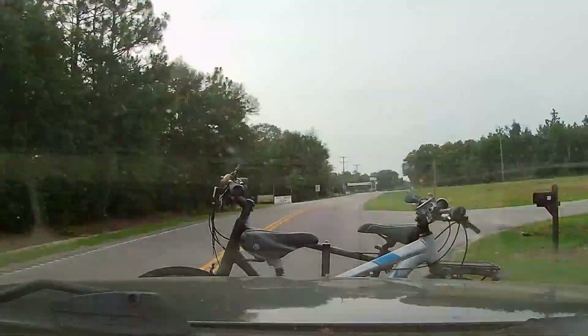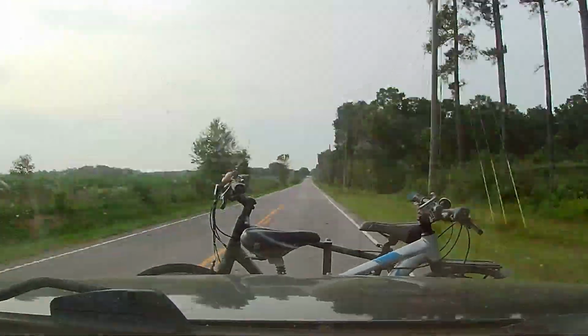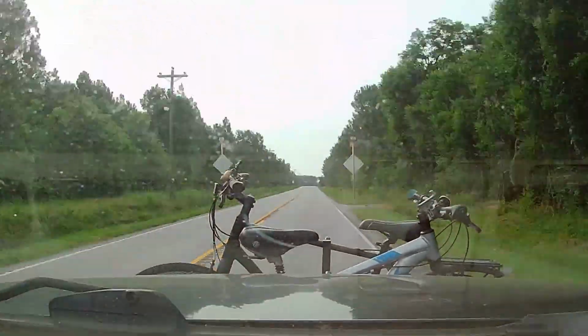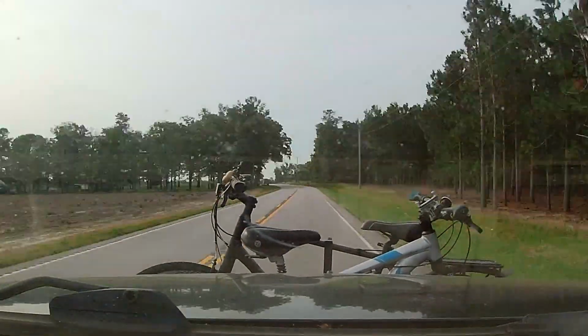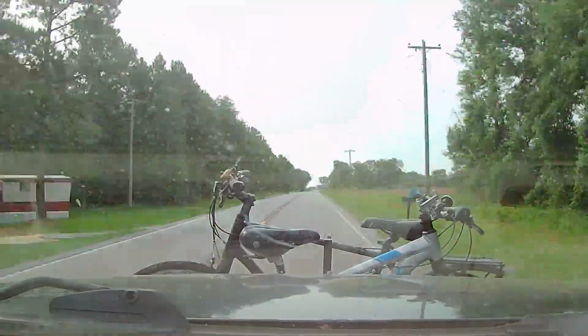So the vacation was finally over. We determined to head back and try to make it all the way in just one trip. And everything seemed to be going good for a while. We got back across most of South Carolina and made our way over towards I-20. Got on I-20, got through Augusta.